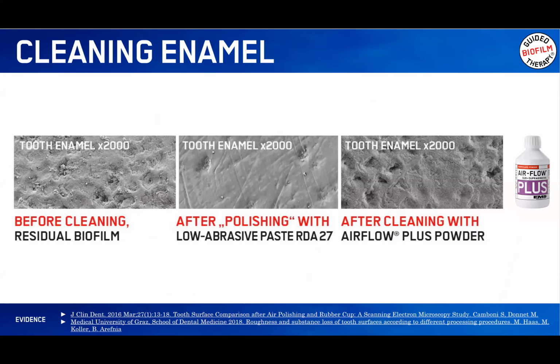So this is a really nice image. You can see on the left, before the clinic, the residual biofilm. We have the natural structure of the enamel with some depressions, but you can see the biofilm. In the middle one, some of you are going to say, okay, but I'm using the polish paste and then I'm going for the whitening. So this is a really good image for them, because you have just a low abrasive paste that's going to remove a little bit of enamel, but at the same time, you see the depressions are not apparent now. Why? Because they are all covered up with the low abrasive polish paste.